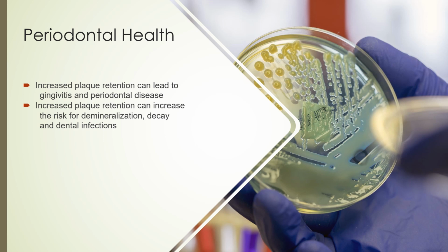The presence of plaque is one of the primary risks for inflammation and gingivitis during ortho. The brackets and elastics can directly contribute to increased plaque retention. Increased plaque retention can lead to gingivitis and periodontal disease. It can lead to an increased risk for demineralization, decay, and dental infections. Visible demineralization has been shown to appear as fast as 4 weeks after the placement of brackets.